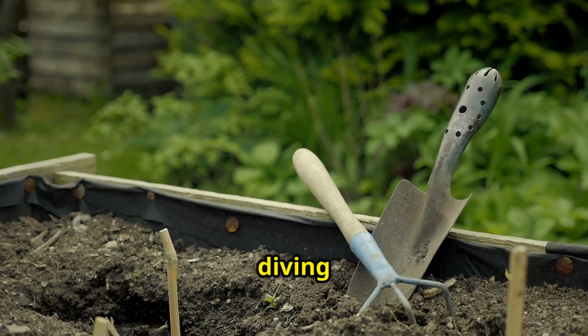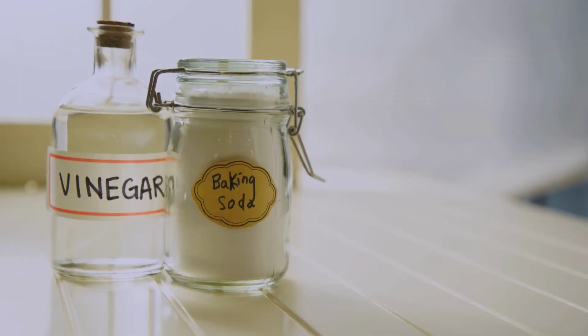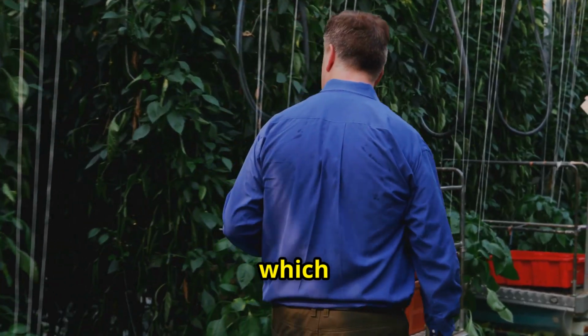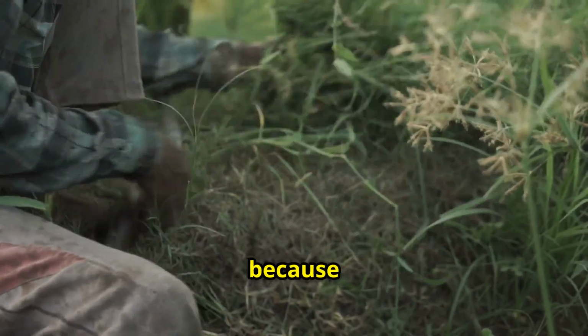In this video, we're diving deep into the gardening debate that's divided backyard growers for decades. Baking soda versus Epsom salt. Which actually helps your plants and which could be quietly hurting them. Stick around and watch this video to the end, because what you learn might just save your garden.